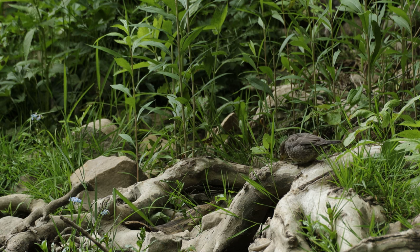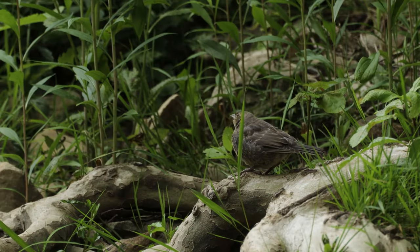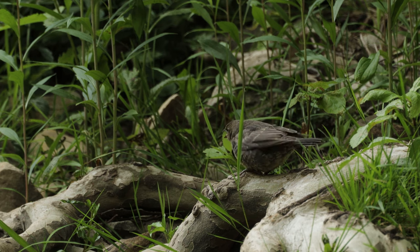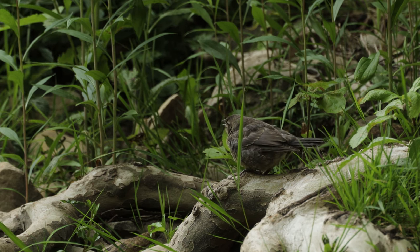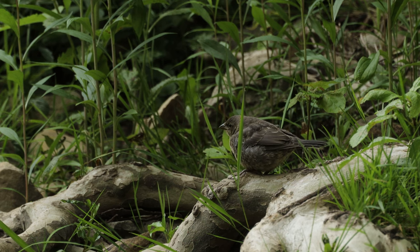And the parents never raise their own young. In fact, they find smaller bird nests in order to lay their eggs so that somebody else shoulders the burden of raising their baby. And this parent is a song sparrow. That's how it works in nature sometimes.